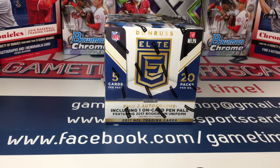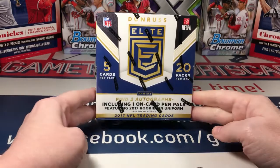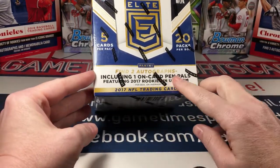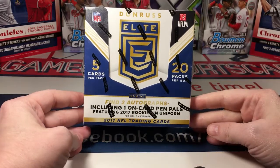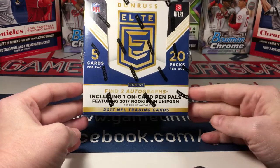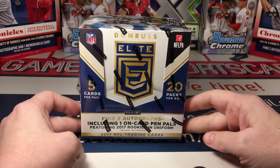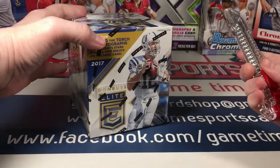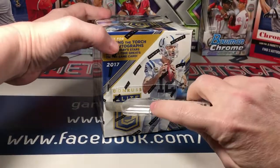I actually scored a pretty good deal on this on eBay. I got it for a good bit lower than the major card sites are selling it for, so that was another reason to snatch this up. There are 20 packs, 5 cards per pack, 2 autographs, including 1 on-card pen pals. The pen pals are super clean, good looking, as it says on card. They are sweet autographs. If you can get a good player of that, then you're a lucky guy or gal.